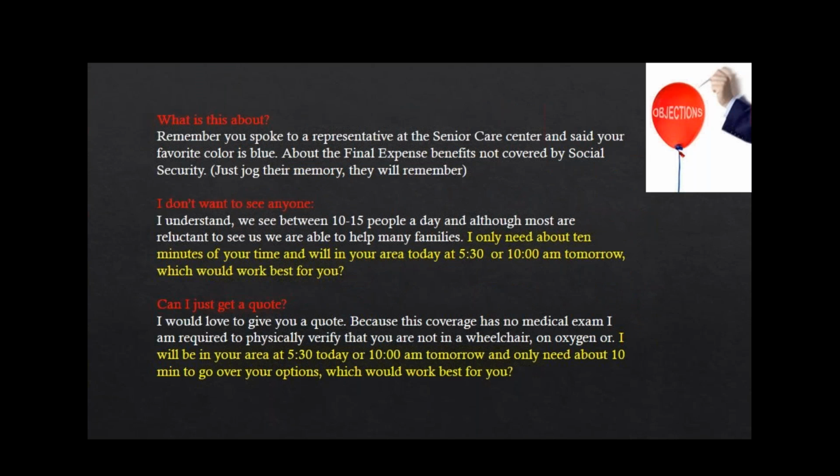You can say something like this. We'll go ahead and interject here. If you have someone that says, why do you have to come out to my house to see me? Well, boom. You can say, as a field underwriter, I have to verify that you're not on oxygen or in hospice care or anything. Again, it'll only take 10 to 15 minutes. The reason I follow up with that is because I'm reminding them it's not going to take very long. And then I follow up with the times that are available.